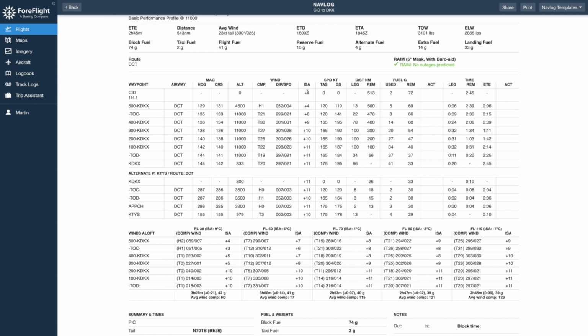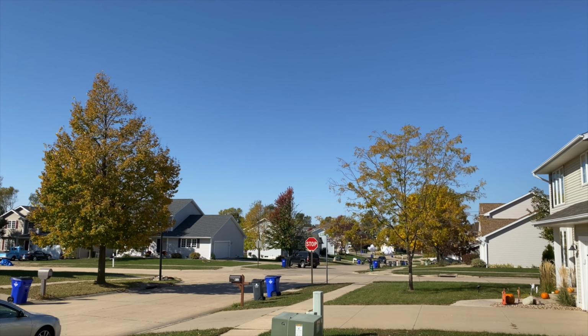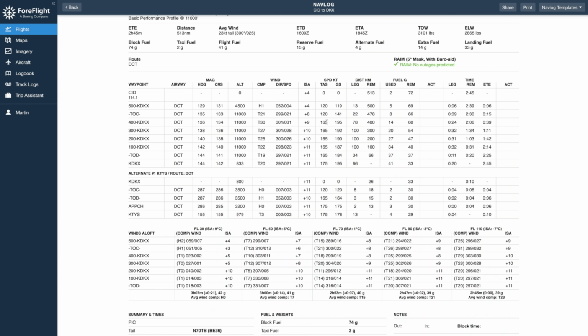Temperature, and this is the international standard atmosphere, so whatever the normal standard temperature would be at that altitude. We're starting a little bit above standard, and then we're going to end the flight at about 11 degrees above standard, which is not good for performance, but it is what it is. And the nice thing today is, looking out the window, it's blue sky, and icing is not a concern. True airspeed will reach 165. Ground speed, well, not quite 200, but we'll get close to it.